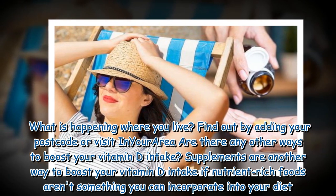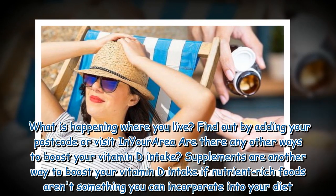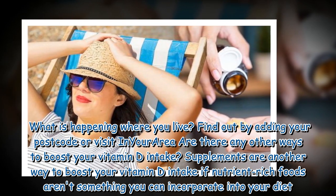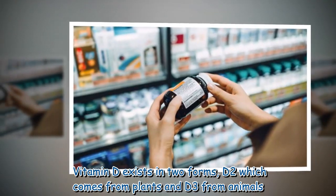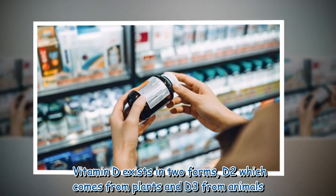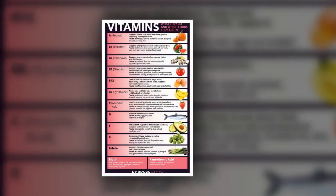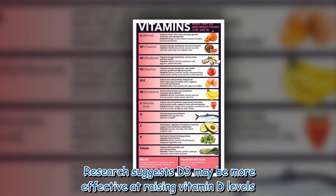Are there any other ways to boost your vitamin D intake? Supplements are another way to boost your vitamin D intake if nutrient-rich foods aren't something you can incorporate into your diet. Vitamin D exists in two forms, D2 which comes from plants and D3 from animals. Research suggests D3 may be more effective at raising vitamin D levels.